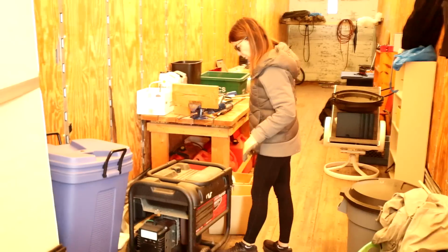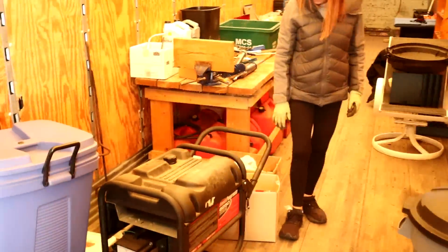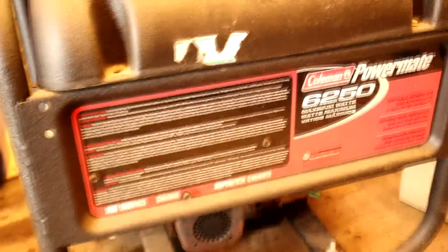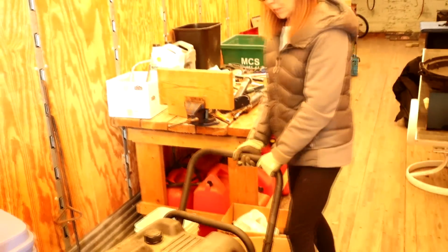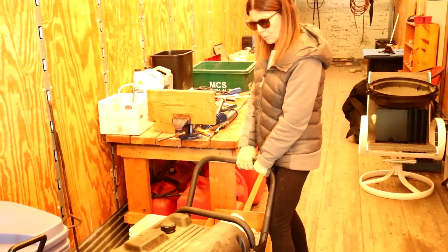Well, the first and most obvious thing is this generator. I think it's a Honda. No, it's not. It's a Coleman generator. We've had that for a while, and it's as heavy as can be. Ugh. I think it's full of gasoline.